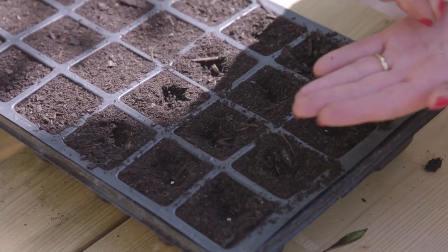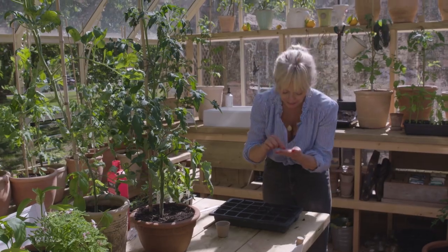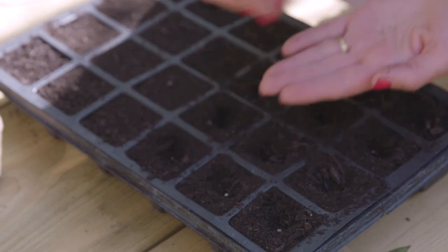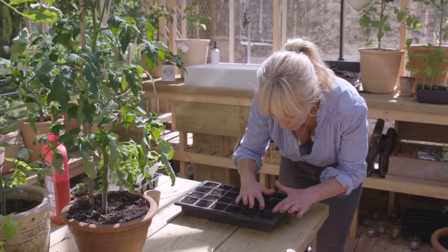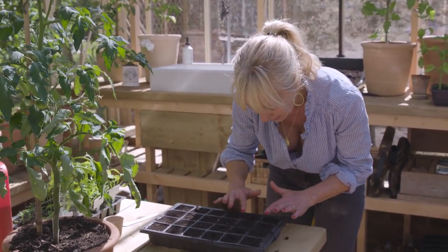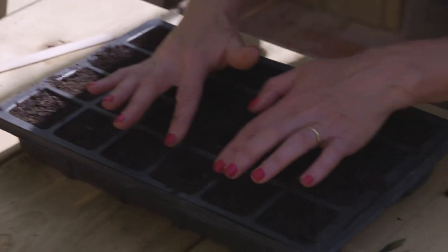Don't be tempted to put a few in there, because if you get a few seeds in there, they're going to be fighting for the water and the light and everything. So just pop one seed in there. And then once you've got your seeds in, you just gently brush over the soil to cover the seed lightly. Don't press down. You want it to be loose so that the seed is able to come up.